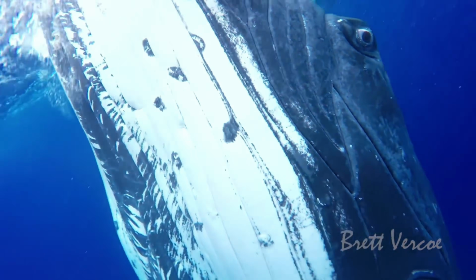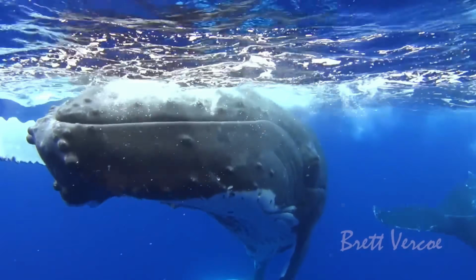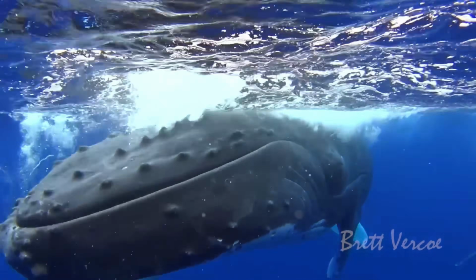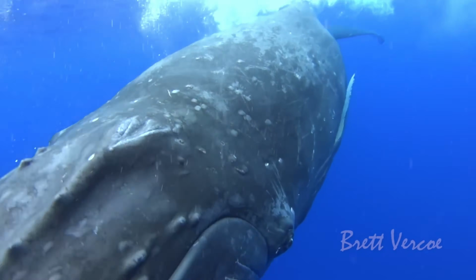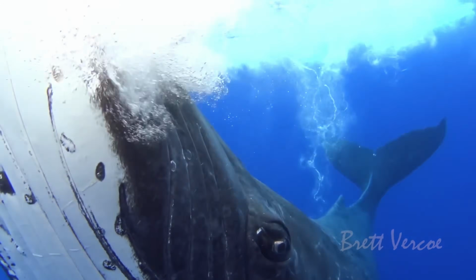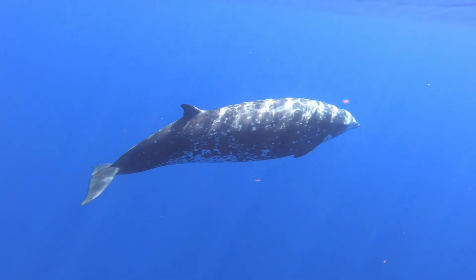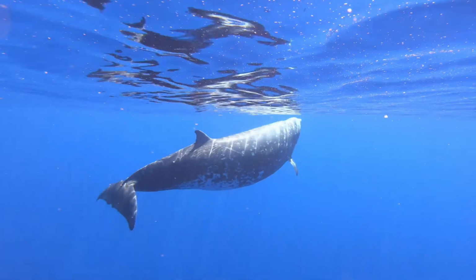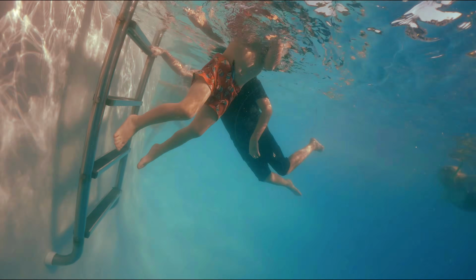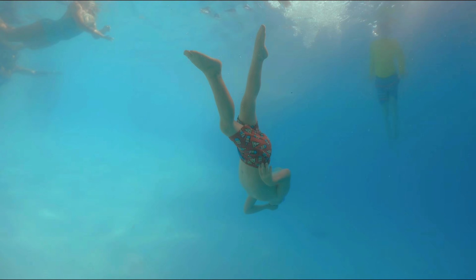A sperm whale can spend around 90 minutes hunting underwater before it has to come back to the surface to breathe. Other whales can also hold their breath for a very long time. The longest ever recorded dive by a whale was made by a Cuvier's beaked whale. It lasted 222 minutes and broke the record for diving mammals. Can you imagine being able to hold your breath for over 3.5 hours?